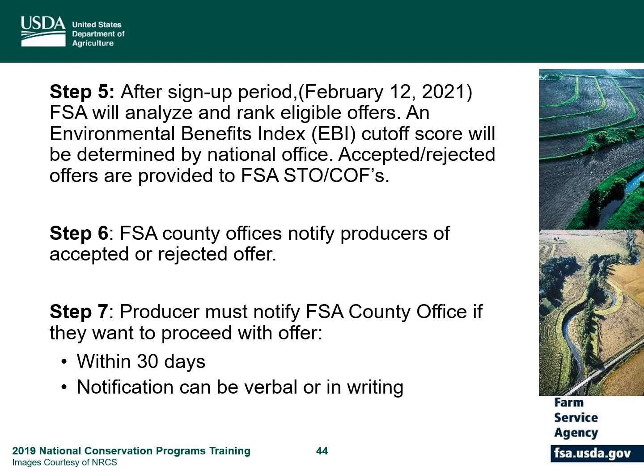Step 5. After the sign-up has ended, which in this case will be February 12th of 2021, FSA will analyze and rank eligible offers, and this occurs at the national level. An EBI cutoff score will be determined by the national office, and a list of accepted and rejected offers are provided to the state FSA offices. Step 6 would be that FSA county offices then notify producers of the accepted or rejected offer. Step 7, the producer must notify the FSA county office if they would like to proceed with that offer. This must be done within 30 days of the letter, and the notification can be verbal or in writing.